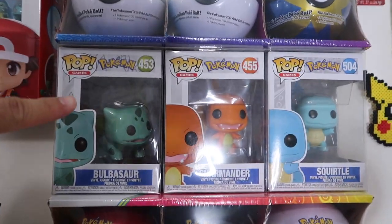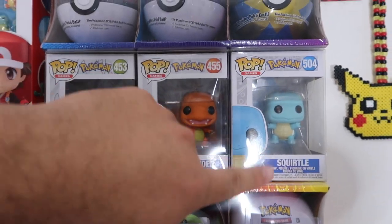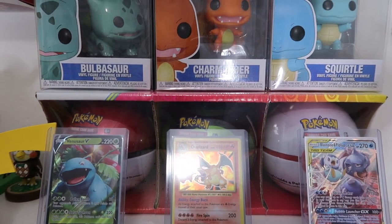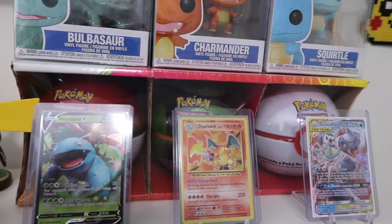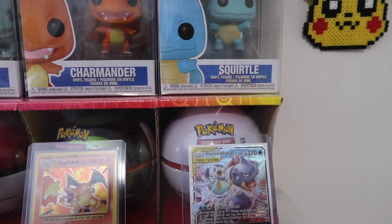Moving on, I have the three starters from Generation 1, Bulbasaur, Charmander, and Squirtle. Right under that is their Big Papas in card form. We got Venusaur V, Charizard, and then Blastoise GX tag team with Piplup.